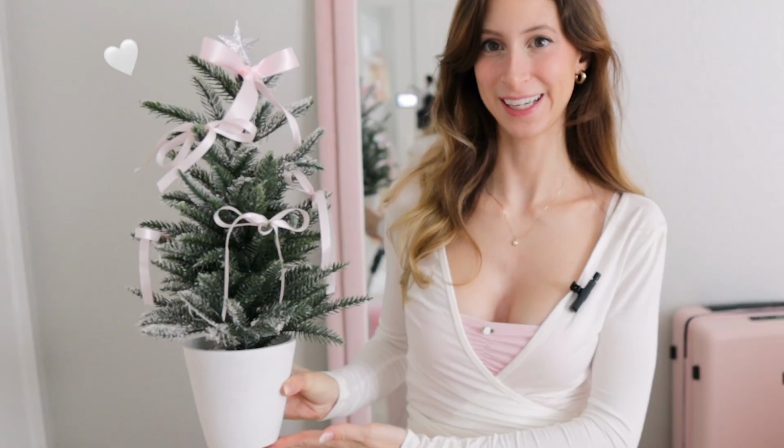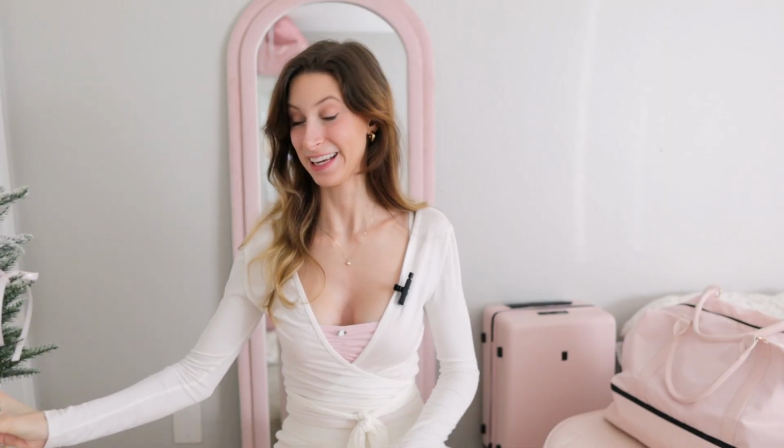Today I'm going to be doing more of a vlog, pack with me, because I have a trip that I'm leaving for tomorrow. It's my yearly family holiday trip that I always go to. There's no Christmassy things around, but here's my little tree. It's just out of frame, but it's Christmas time right now. I'm gonna be packing lots of cute cozy things and sharing my packing tips and my favorite luggage.